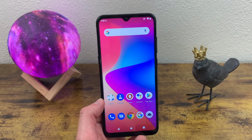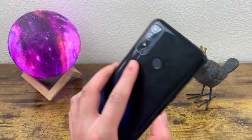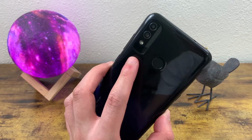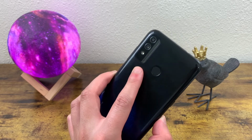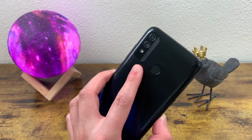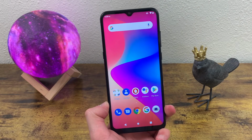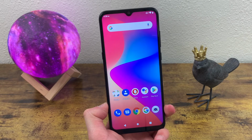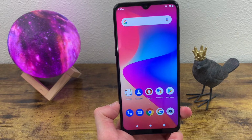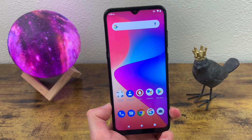My second con for this phone is actually pretty similar, and that is the camera features. For our rear camera setup, we got just two cameras on the back with a 13 megapixel rear camera and a 0.3 megapixel depth sensing camera for portrait mode. And while I guess it's nice that the phone has portrait mode, it's not very good. At this level, I don't even know why they bothered. The portrait mode in and of itself looks pretty choppy and pretty low quality.